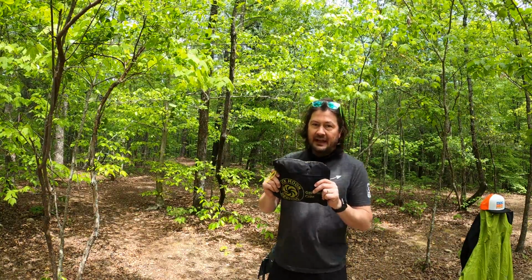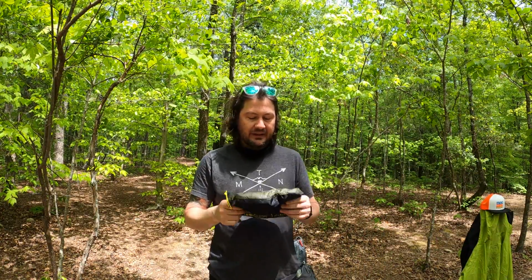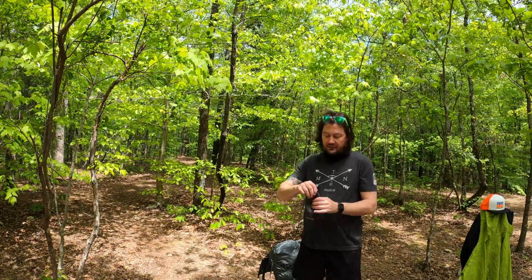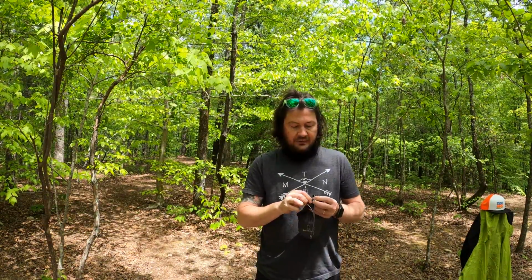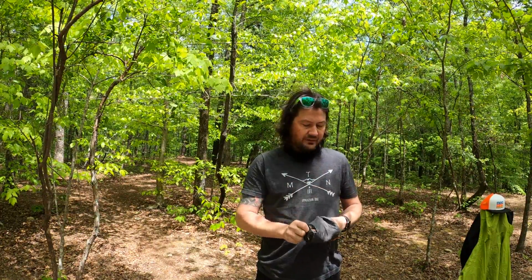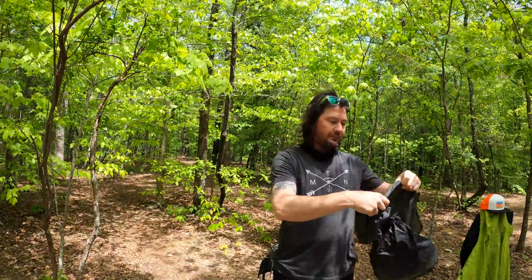Up next, this is the Gatewood Cape. This is actually a poncho that turns into a shelter. I brought this so I could show Senior Hiker how this works, and we're gonna set this up in a little bit. Inside of here, this is the Enlightened Equipment rain wrap. This might be of interest to you, Senior. Have you seen this before?